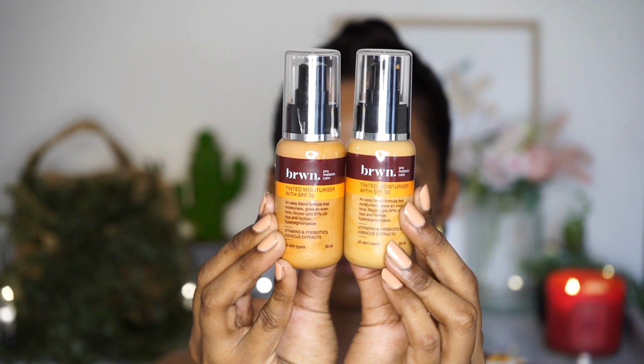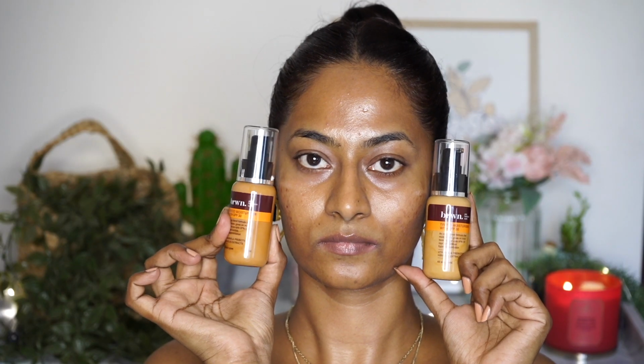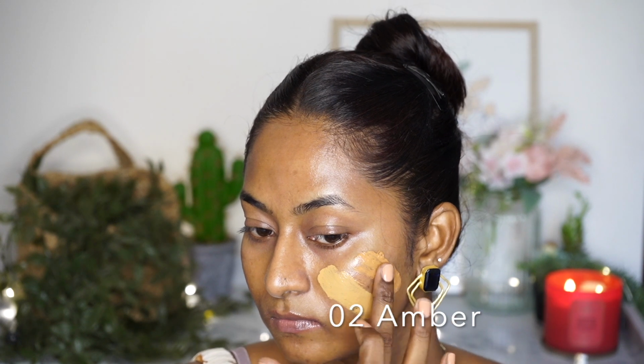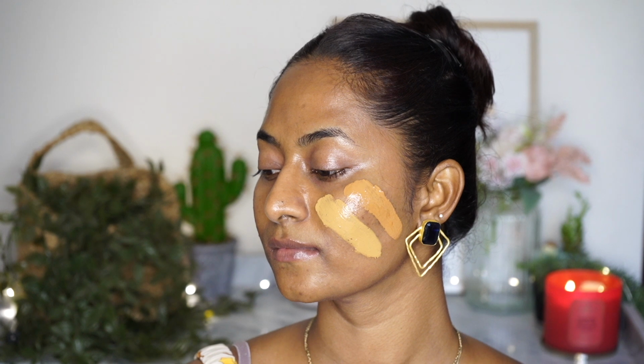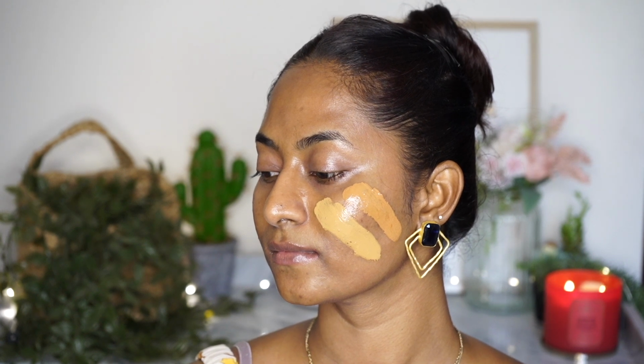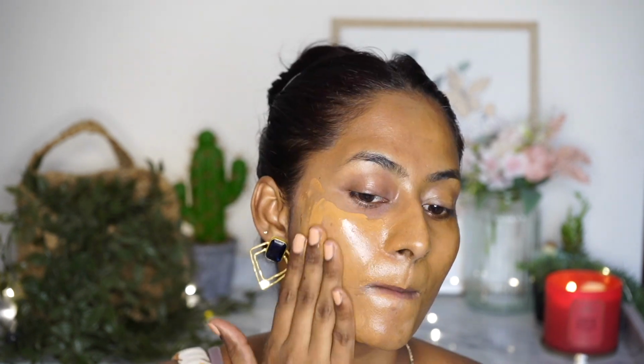Now, coming to the shade Amber, this is the shade that I have on this side of my face. When you compare Honey and Amber, Honey is more of a golden yellow tone shade, and Amber is more of a dark peachy, slightly orangey kind of a tone. And I also noticed that this is slightly darker to my skin tone, whereas Honey is exactly perfect on my skin tone. But what I'm noticing is that once the rest of the makeup and everything is done, they both look kind of very similar. I cannot really spot a difference between both the shades.